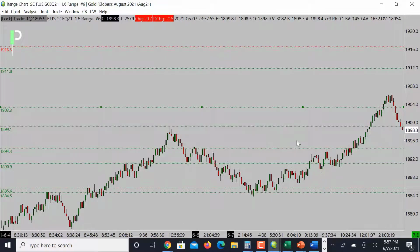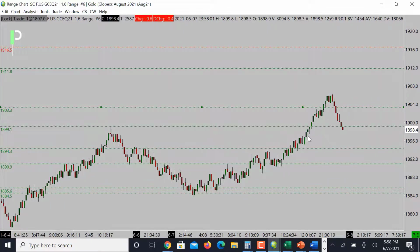So for gold, we may be looking for the market to try to come back down into some supports. 1894.3 may be a target level for me.